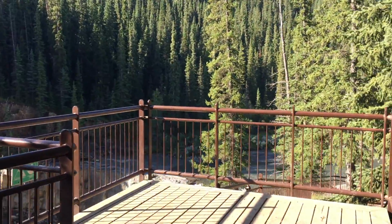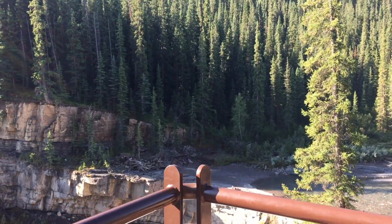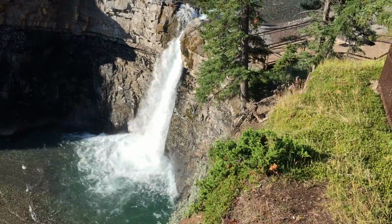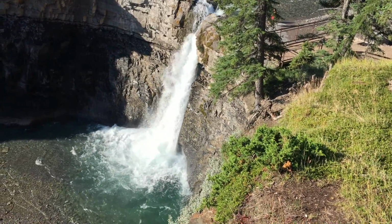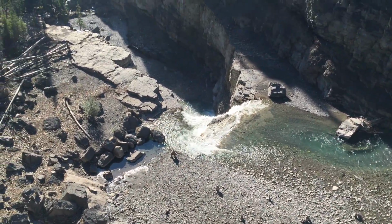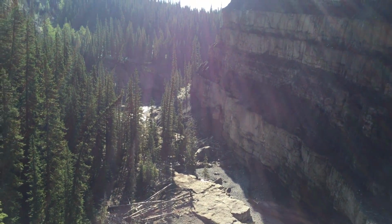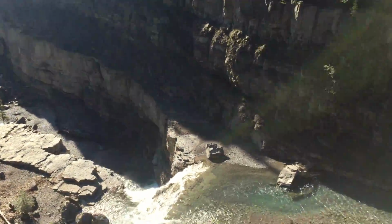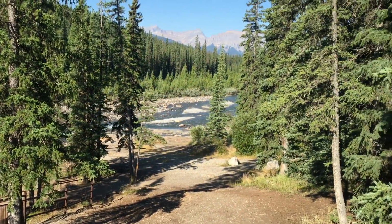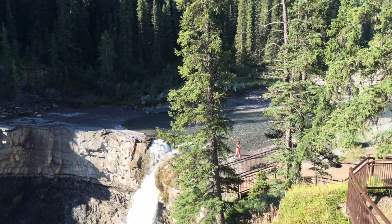Now the falls are about 90 feet. And our kids actually rappelled down the side of it, right over there. That was pretty exciting. And it drops down, goes down again, and it goes all the way down the canyon. So we will be going up the river over there quite a ways. Just a beautiful spot.